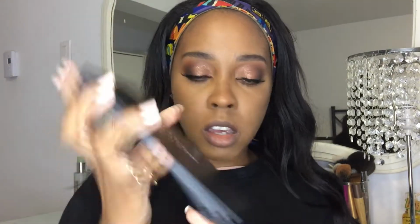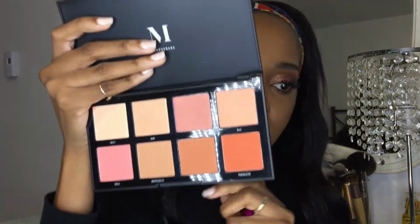So right now I'm just gonna take off the bake. I'm just gonna finish the face basically. We're almost done. So I'm gonna use my Morphe palette. You guys seen it in my haul. It looks like this.